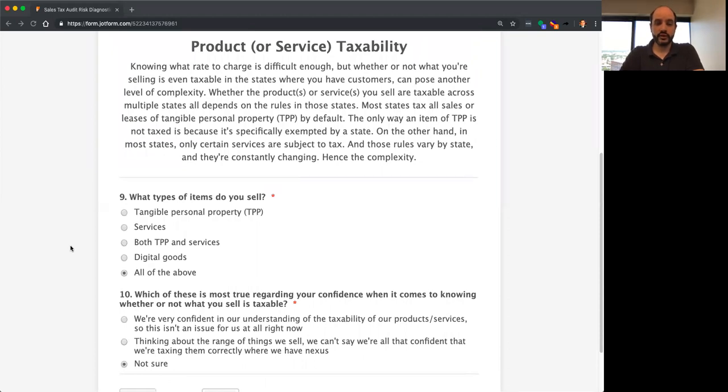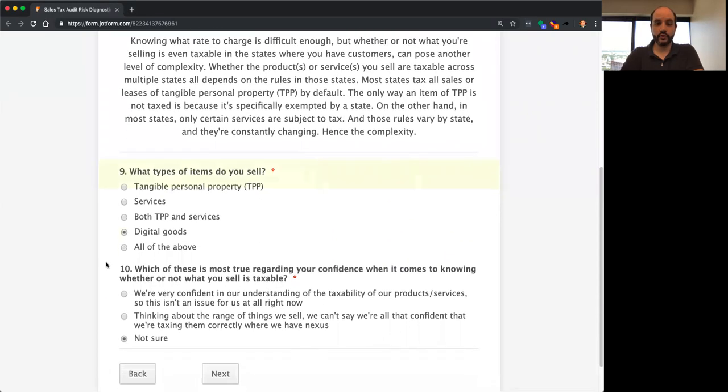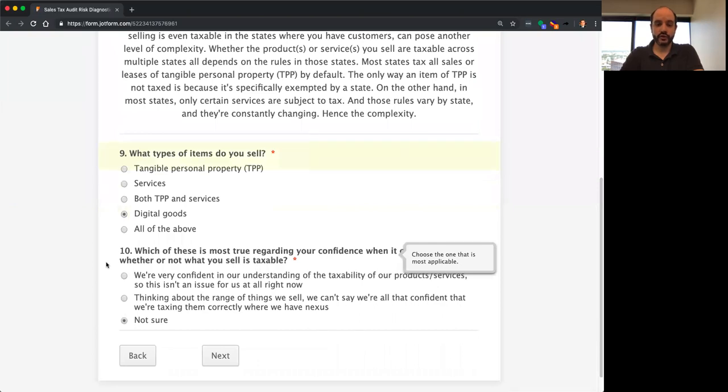And then sometimes you get some sellers that sell a mixture of both and related or unrelated services. And then you also get digital goods, which are a little bit newer. Some of the states tax them just like their corporeal counterparts, and some do not. So we ask all these questions to help flesh out that audit risk a little bit.